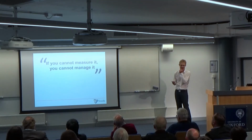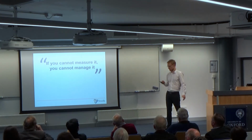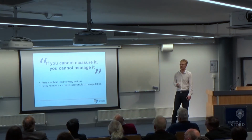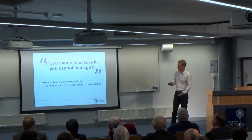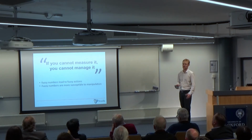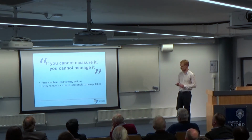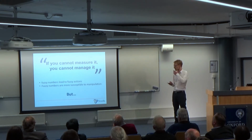And as the old saying goes, if you can't measure it, you cannot manage it. It's difficult, but this is understandable, right? If you have fuzzy numbers, you're going to have fuzzy actions, and managers don't like that, understandably. And it's susceptible to manipulation. You could interpret things, you could negotiate a bit more, and that's, contractually speaking, a little bit risky. So people are a bit reluctant to go that route.